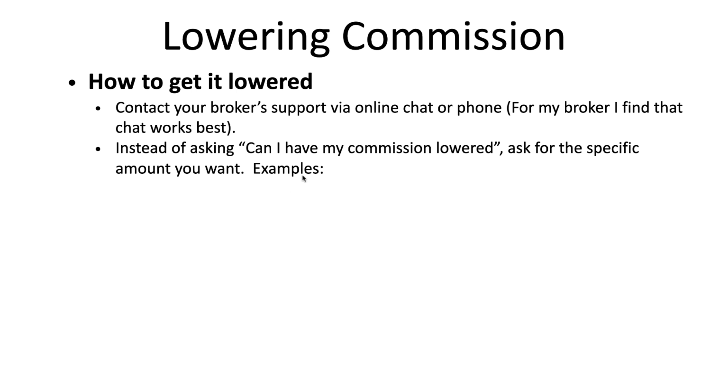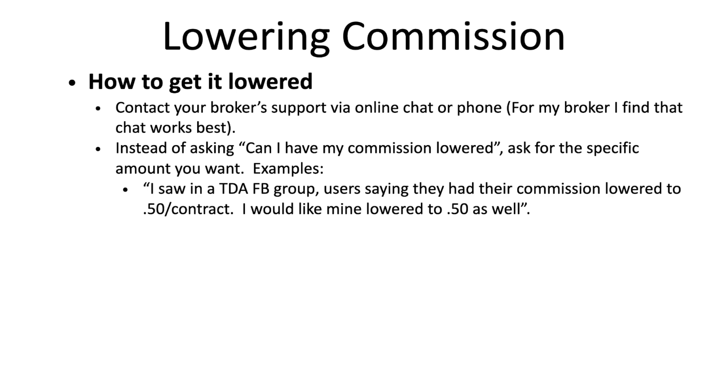So here are some examples I would suggest using and that I've used before when asking for my commission to be lowered. Something like, I saw in a TD Ameritrade Facebook group, users saying they had their commission lowered to 50 cents a contract. I would like mine lowered to 50 cents as well. So again, just reiterating to them that they've provided this for other people. Why can't you provide me the same commission?